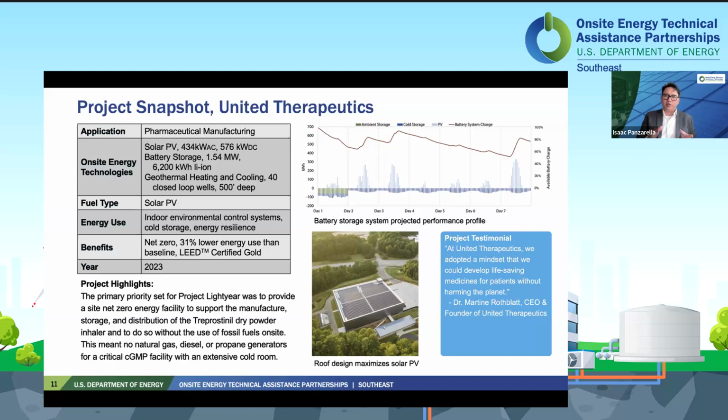Through the use of all these technologies, they were able to reach net zero, and overall they use 30% lower energy use than the baseline facility, and were able to achieve a LEED certification at the gold level shortly after opening here.